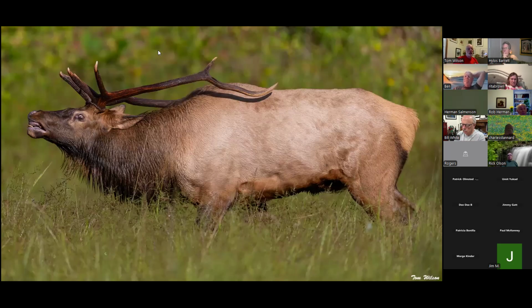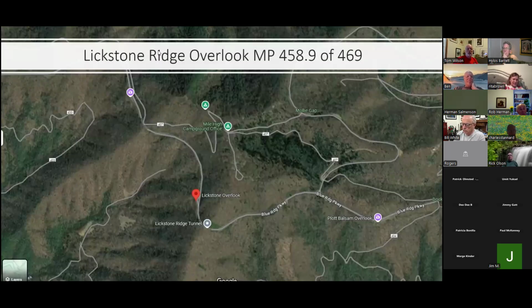This is one year when the antlers were the strangest looking antlers I'd ever seen. That was kind of the dominant bull that year.